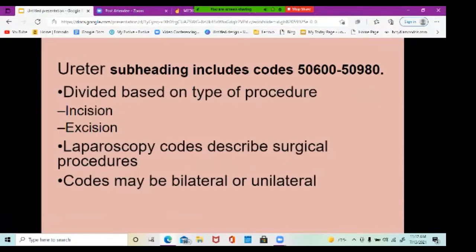So next we're going to talk about the ureter. The ureter subheading includes codes 50600 through 50980. They're divided based on the type of procedure, incision or excision. Laparoscopy codes describe surgical procedures, and these codes may be bilateral or unilateral.